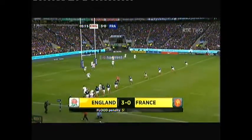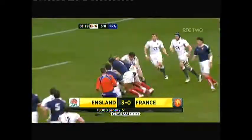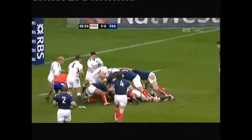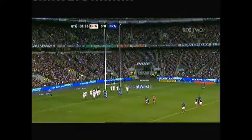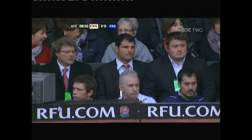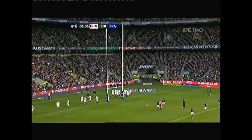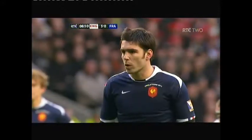Youngs has a look. Back for Flood again. And Flood and Happy. This was a bit rash, perhaps. Trying to run from in there. It's offered France the chance. And they get the penalty. Six years ago, England led 17-6 in this fixture. And this team's scrum half, Marc-Lièvre Ramon's choice, Dmitry Yashvili, popped over 18 points from penalties, and France won by a single point.